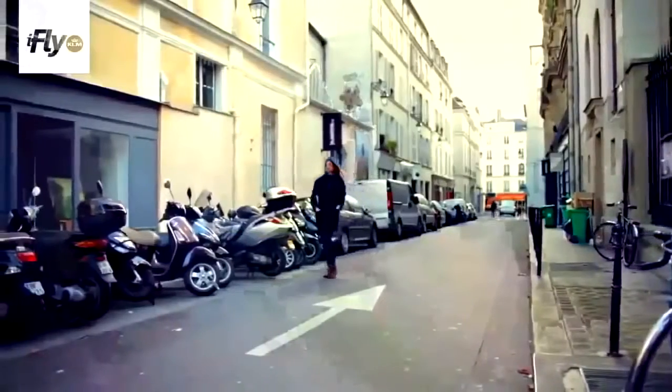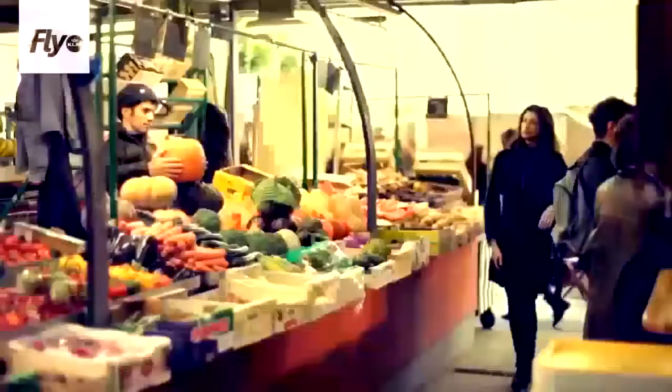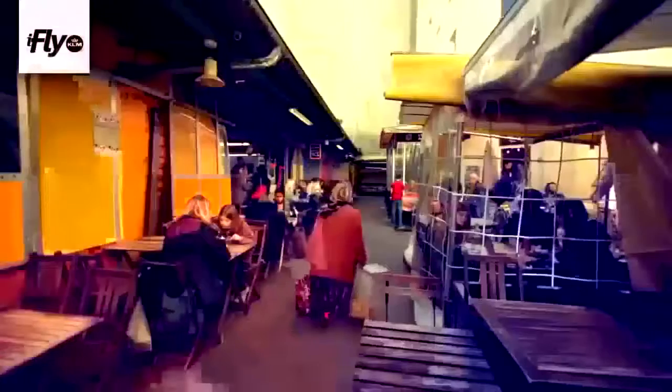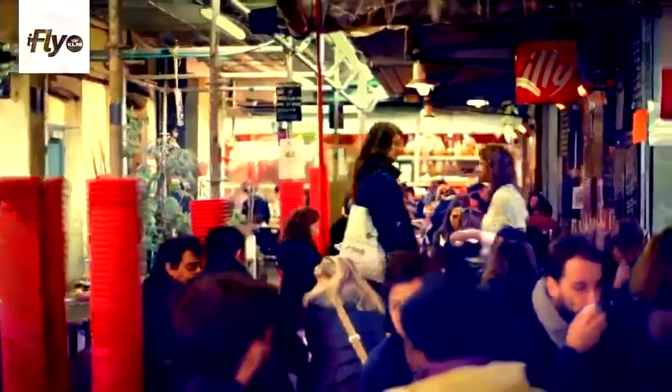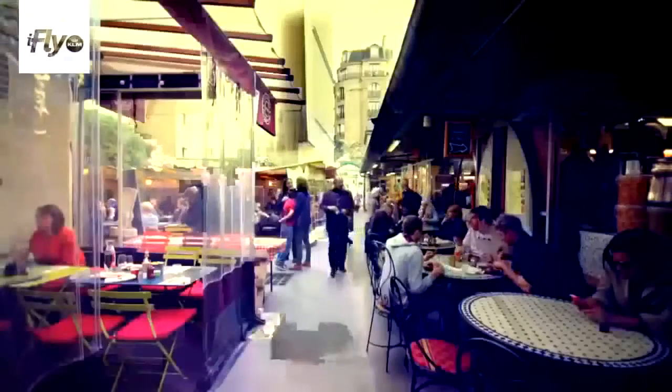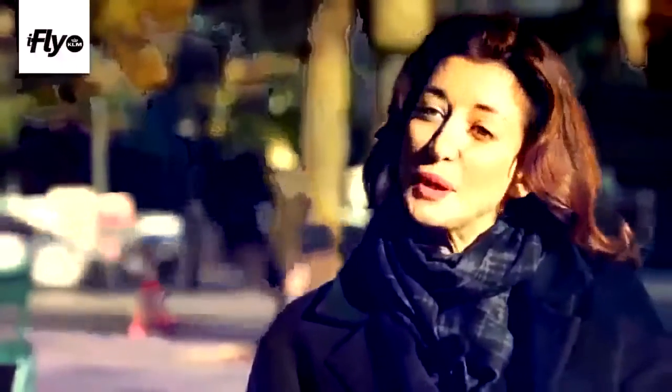My favorite spot in North Marais, there are so many. I love Marché des Enfants Rouges, which is the oldest covered market in Paris. It's really the neighborhood market that everyone congregates to and comes to eat lunch and have a drink. This area is also considered to be very bobo.